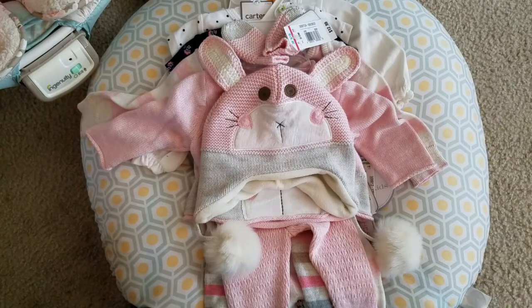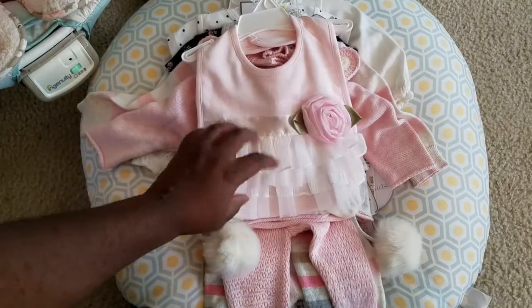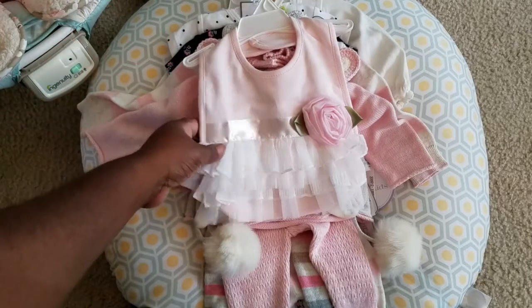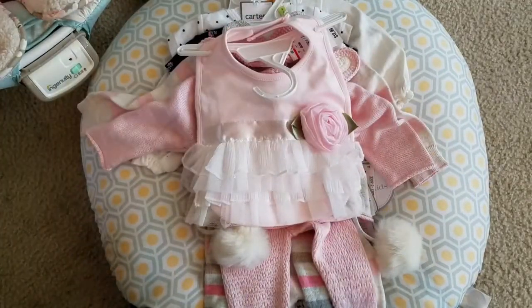And I've been seeing this for a while when I've been going to Babies R Us, but never picked it up. But I got it today. It's a nice little dressy bib. It looks like a little skirt or tutu or something, and she can wear this in a photo shoot. It's cute. It's actually cheaper than I was seeing it before. I decided to just go ahead and pick it up today.